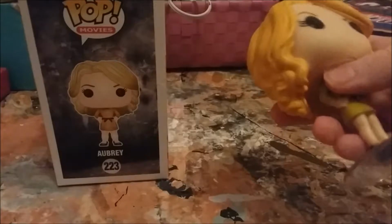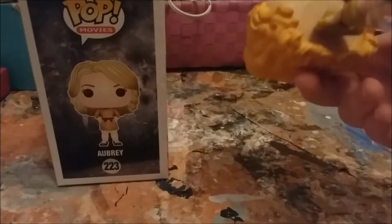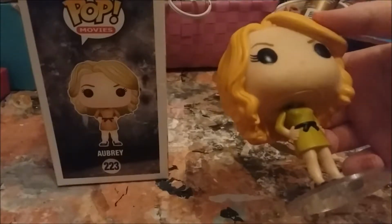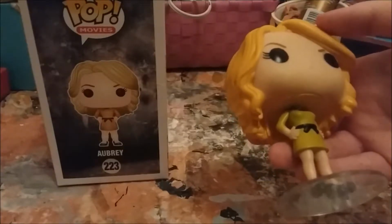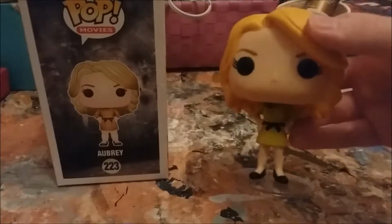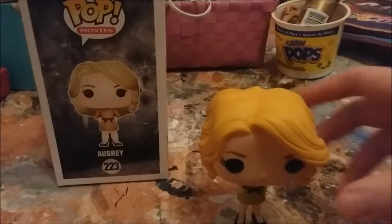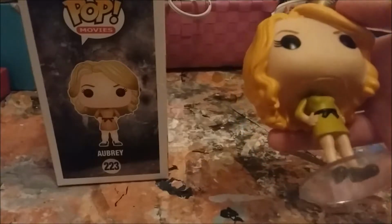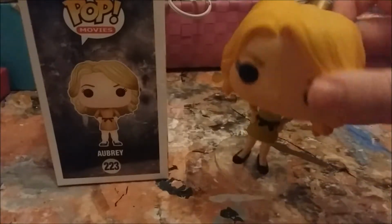First, I'm gonna remove the head and the neck peg, so I can do more details on each part. And then, for once, I'm going to get nail polish remover, and I'm going to try to remove a lot of the yellow in her hair and some colors because I don't really want to do a lot of layers on this pop.